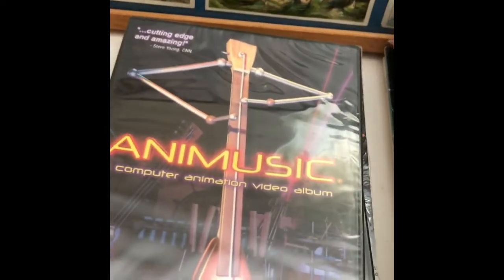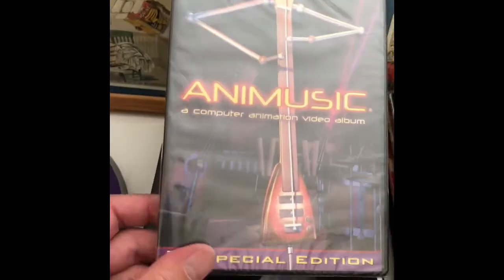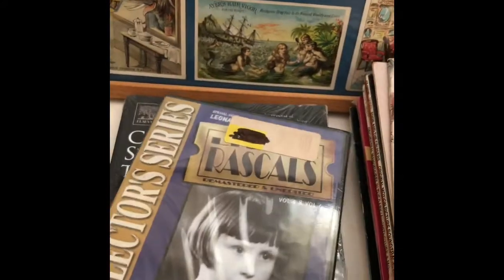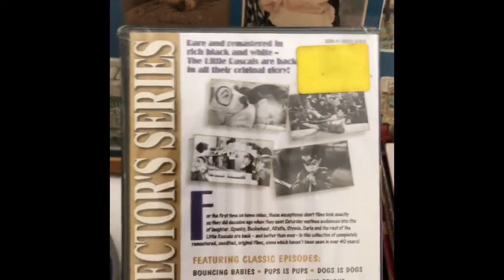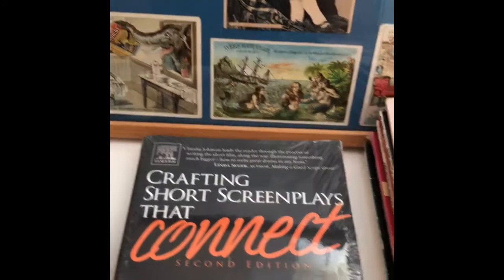And I just paid $1 for these miscellaneous things. This is Anna Music. It's some special edition DVD, still sealed. So I took that, and then took Little Rascals DVD, still sealed, volumes 5 and 6. The Little Rascals, Spanky, Alfalfa, etc., and the gang, Our Gang.